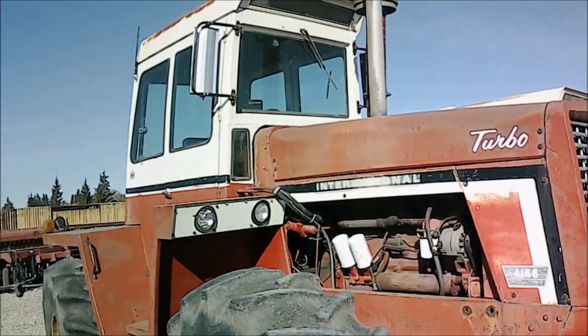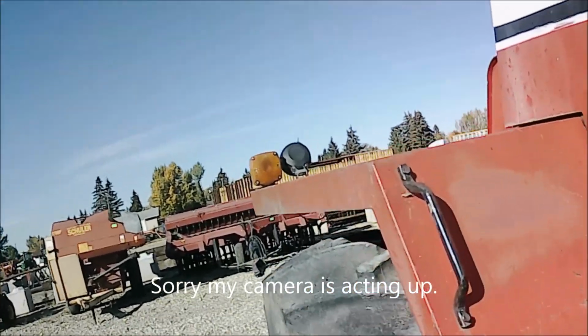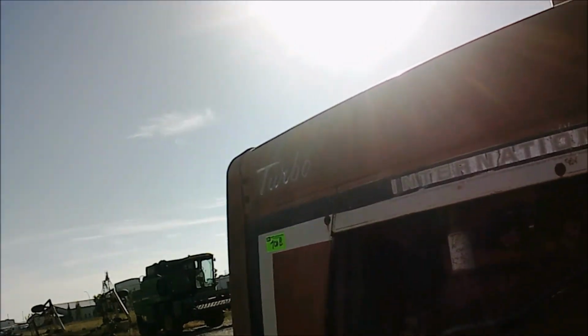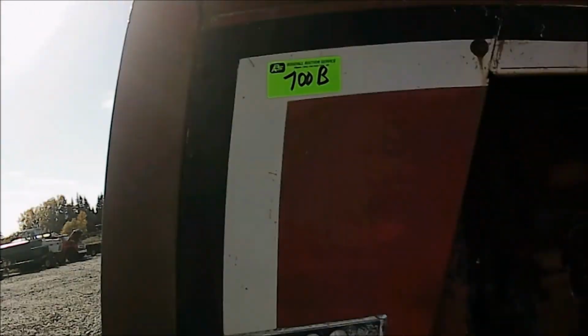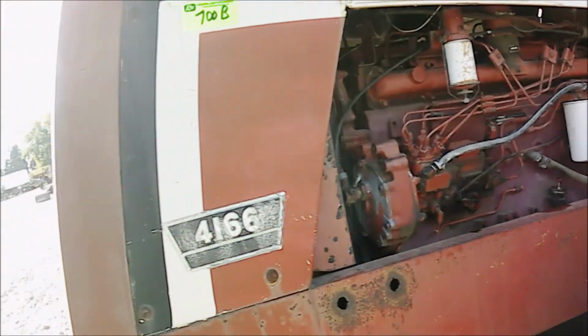Here's the 4166. There you go, 4166. You know what this paint scheme is about they put on. It's certainly not a black stripe one with a white cab.